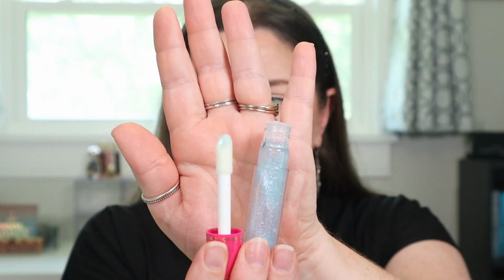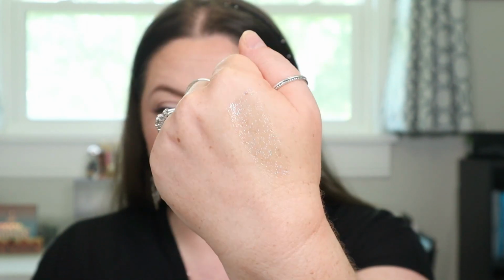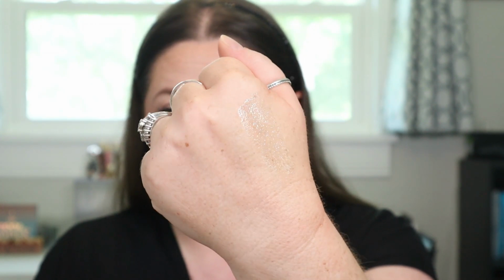Not that I don't love Juvia's Place glosses. They're a little bit thicker, but not sticky. They have good lasting power. I have several Juvia's Place glosses in my collection, and I have bought a ton of Juvia's Place lip products over the years. They are very good, almost every formula that I've tried from Juvia's Place.